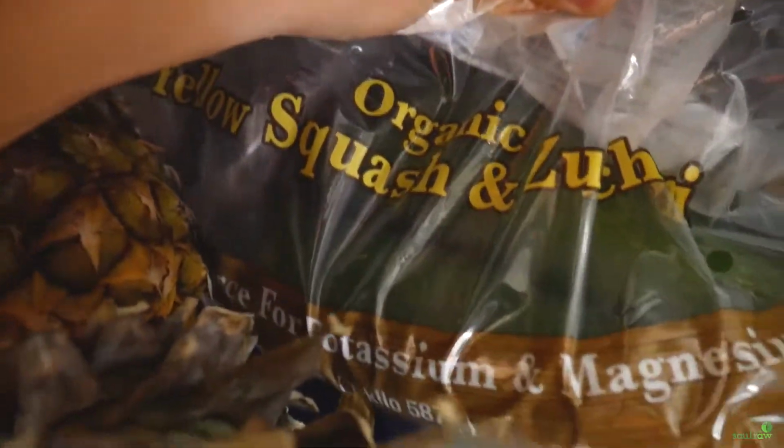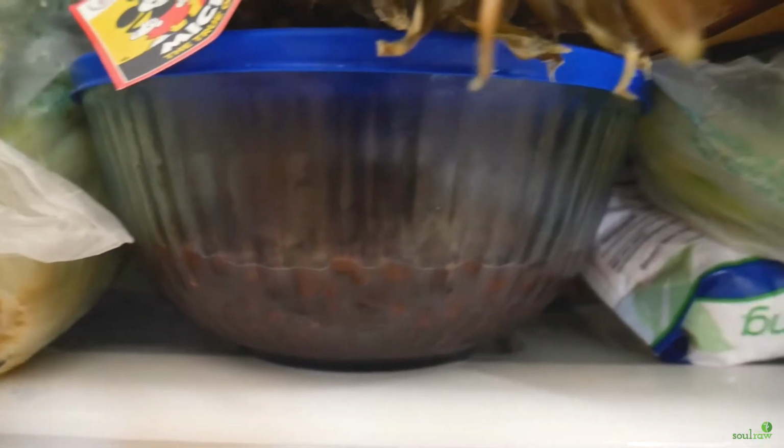That's the celery, and pineapple, which is really ripe, so we put it in the fridge. And then we have some organic zucchini. We don't buy everything organic, but most things. And then we have some cooked black beans. Always good to batch cook your black beans at the beginning of the week, so you have it in your fridge for the whole week.